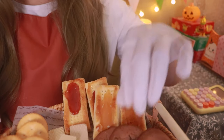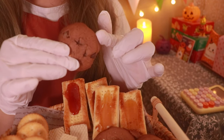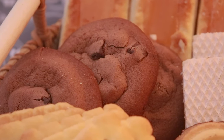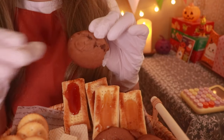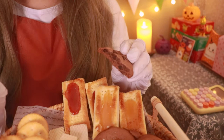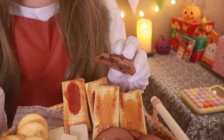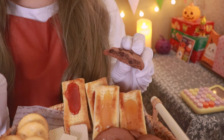And it's a chocolate chip cookie. This is a typical chocolate cookie with chocolate chips. Then try it. How does it taste? It's sweet. Alright.